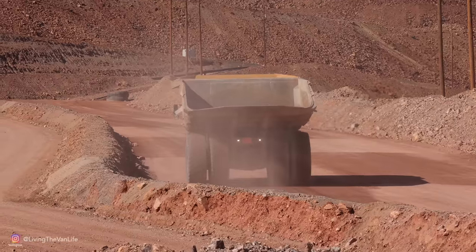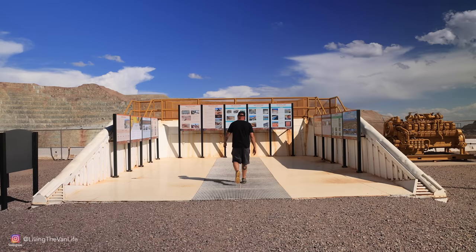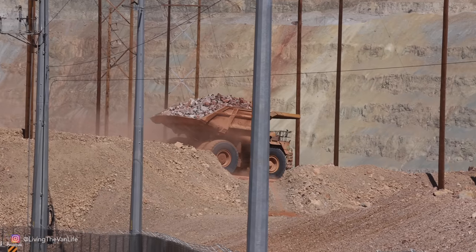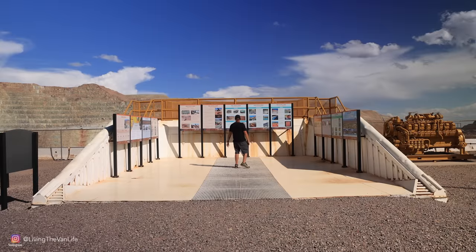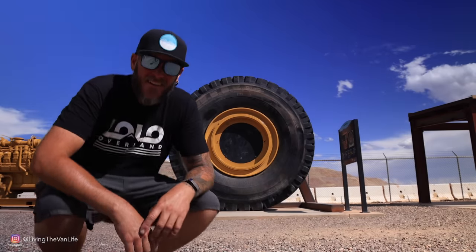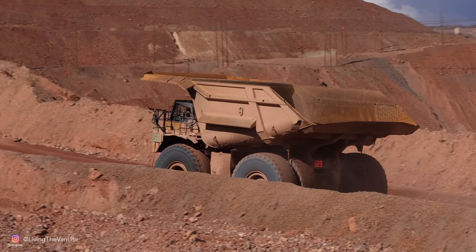Now this right here behind me is actually one of the beds off of these very dump trucks that we see swirling around down into the bottom of the pits and climbing high on top of these mountains. I'm gonna crawl inside it. You guys can get a perspective of just how big the beds of these trucks are and how much material they must be hauling if it's heaping, almost overflowing with material. Literally moving mountains.